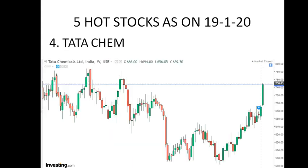And the final stock is Tata Chemical. You have seen the spectacular performance of Tata Beverages, right? I think this has been following in its footsteps from 570, 580. I think it has some space to go.